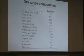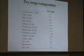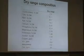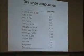So anyway, we've taken samples of our forage in the summer, and it looks something like this. Crude protein is down about 5.5. And just for reference, the bacteria in the rumen, if you want to maintain a healthy bacterial population, they need about 7% crude protein.